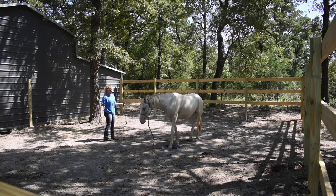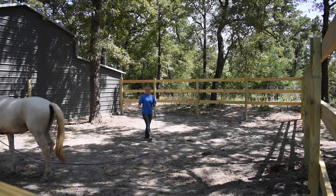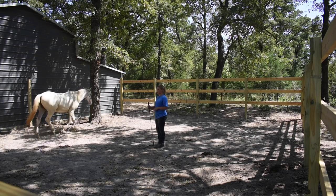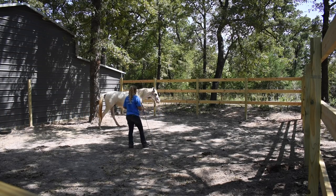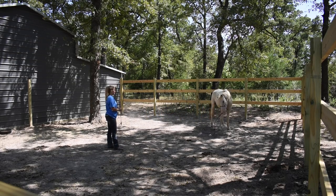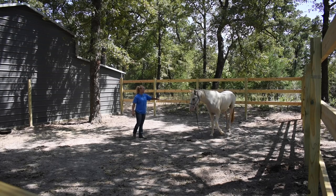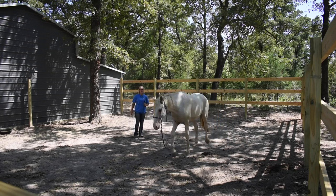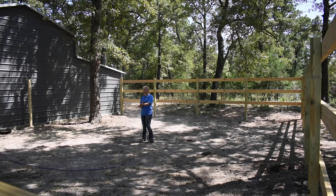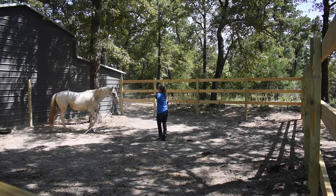So this way he gets used to the rope dragging around his feet. He gets used to things touching his feet. If he steps on that rope, he gets used to nose pressure and learns how to back off of it. And he just gets used to wearing it before I do too much leading with him. Like I said, this is usually, get out of my space. I don't want him in my space during this in case he has a freak out. This is usually the first thing I do to teach a horse to lead. Just let them figure some things out on their own.